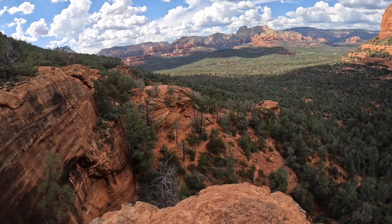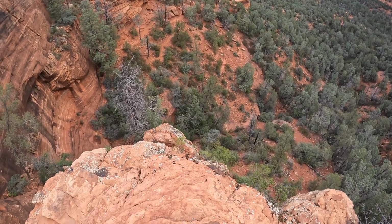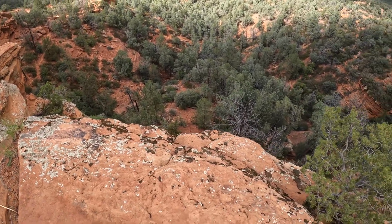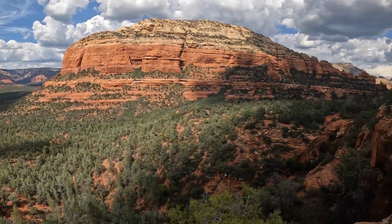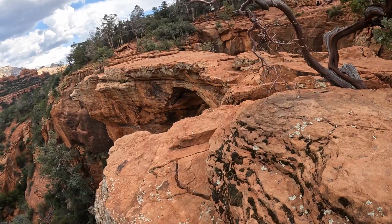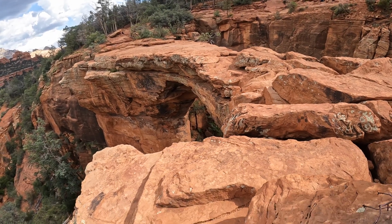Here's another view of the canyon here on Devil's Bridge. Look at that view. Look at that, leaning over the edge of the cliff. What a view in Sedona. It's gorgeous. And then there's another view of Devil's Bridge right here. You can kind of see it right there. The other side of Devil's Bridge.